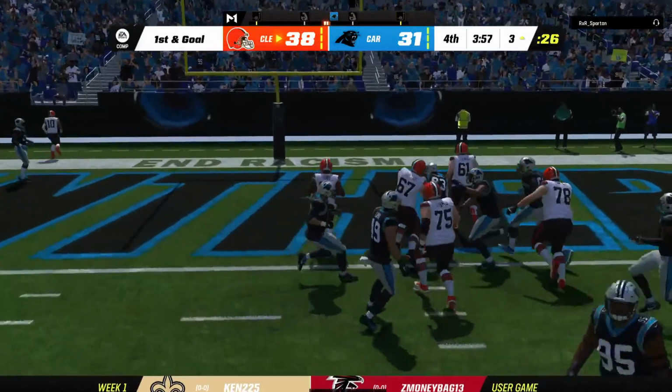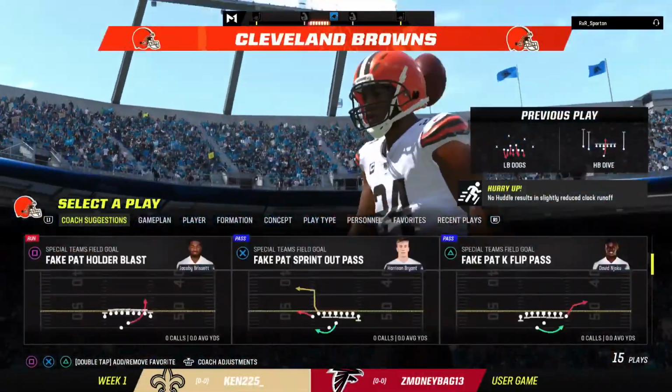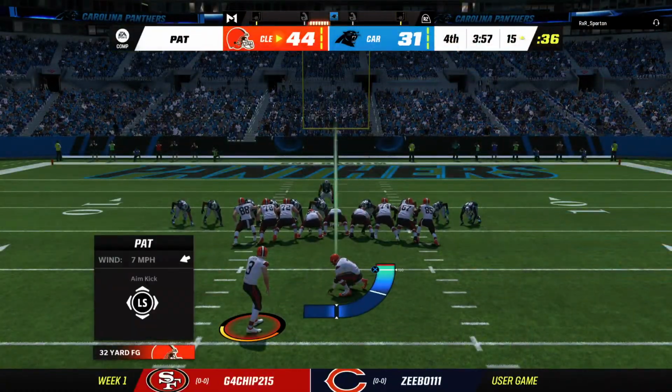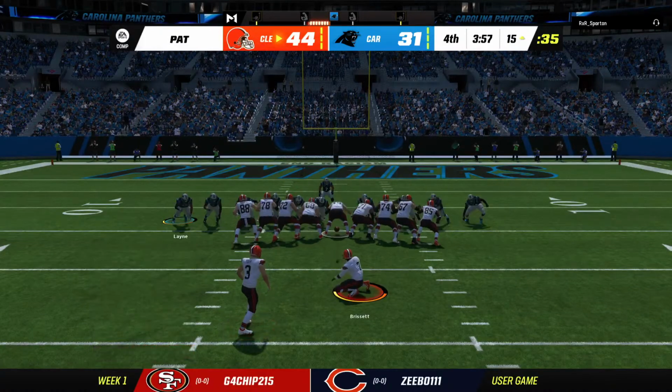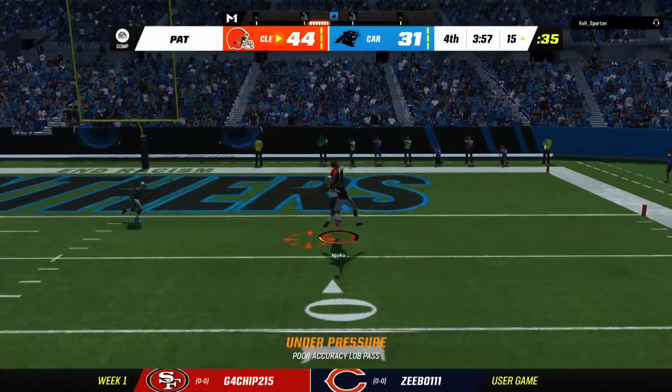Chubb will score. Touchdown, Cleveland. Well, they move the ball down the field through the air, Charles, and then finally they get the running game involved, and it works to perfection. Oh, they flip it to the kicker. He looks like he's going to throw it.